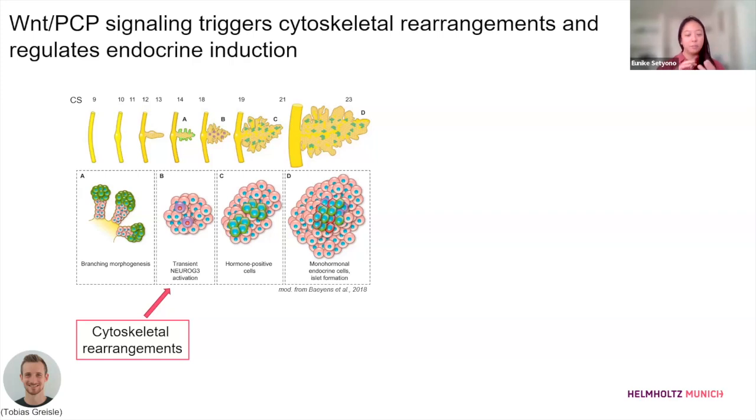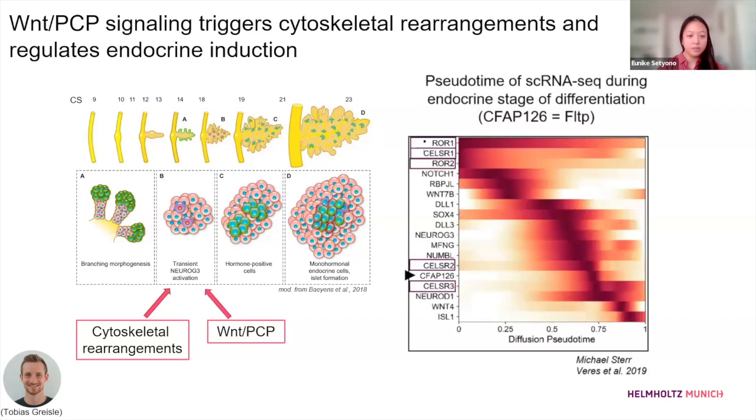As we know in development, the NGN3 induction basically leads to the exit of these NGN3 positive cells from the trunk to form the islet clusters. Looking closer at the previously published pseudotime during the endocrine induction stage, Toby is focusing on the signals that are also transiently expressed during this period of time.